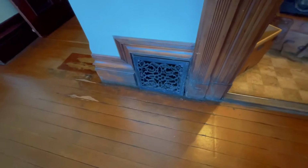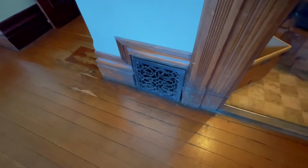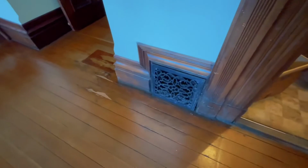At the bottom of the floor, you see one of these vents. This was what actually brought the heat to the room. And this was a large room, so it must have taken a lot of heat to push out all the way over to that bed. But right next to the captain's bedroom, we have an additional bedroom.